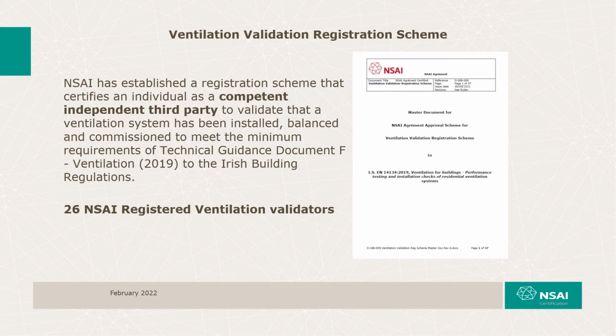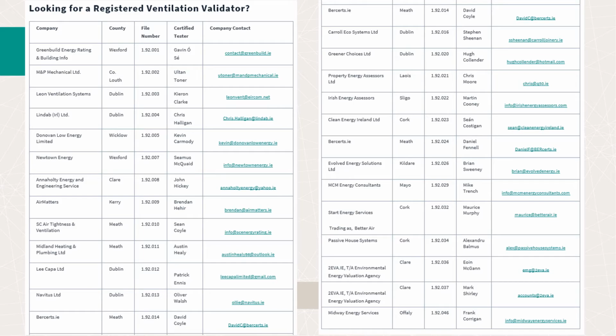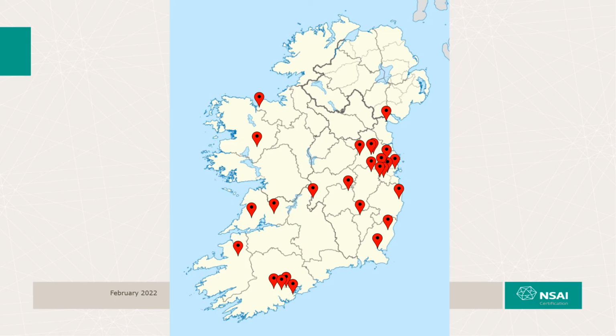There are currently 26 registered validators across Ireland, with more waiting to join. You will find their contact details on the NSAI website. They are present all over the country, from Mayo to Wexford, from Kerry to Laois, and even in Dublin and Cork. There is one near you.